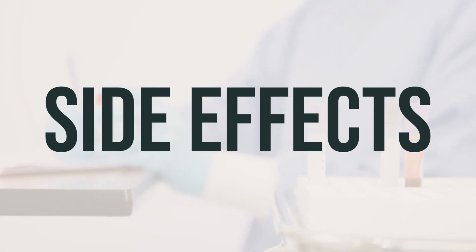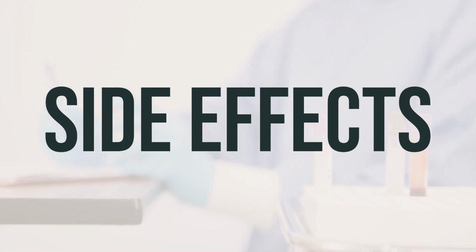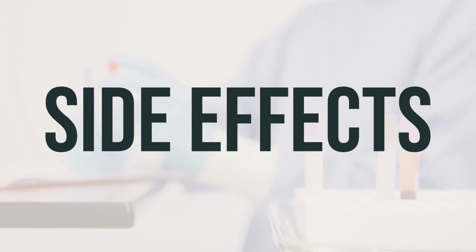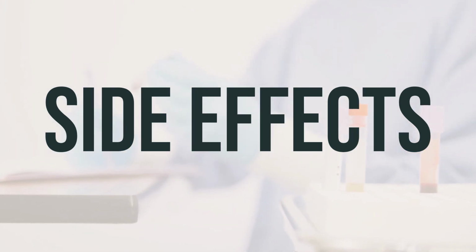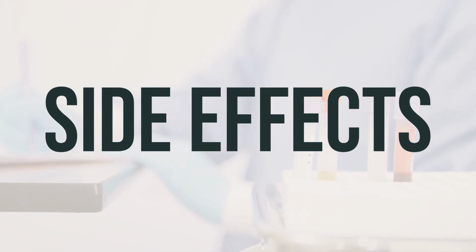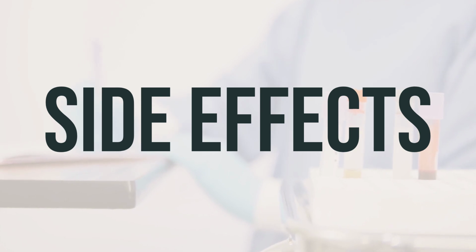In the US, you can call your doctor for medical advice about side effects, or you may report side effects to the FDA at 1-800-FDA-1088 or at www.fda.gov/medwatch. In Canada, you can call your doctor for medical advice about side effects, or you may report side effects to Health Canada at 1-866-234-2345.